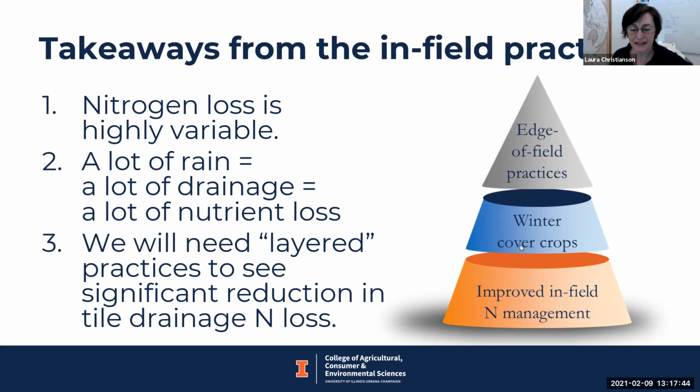Next step on the base is our winter cover crops, which we did see, when we added that in for the in-season management, we did see a significant reduction in nitrate loss through our tiles. And then the top of the pyramid is our edge of field practices, which is very convenient. We're going to talk about that next.